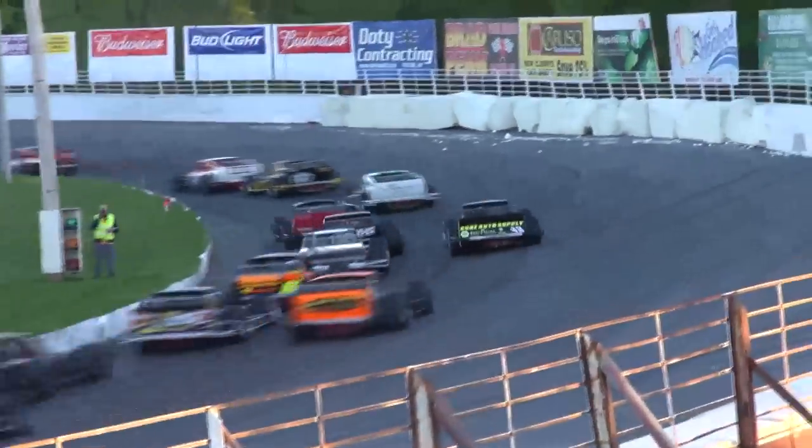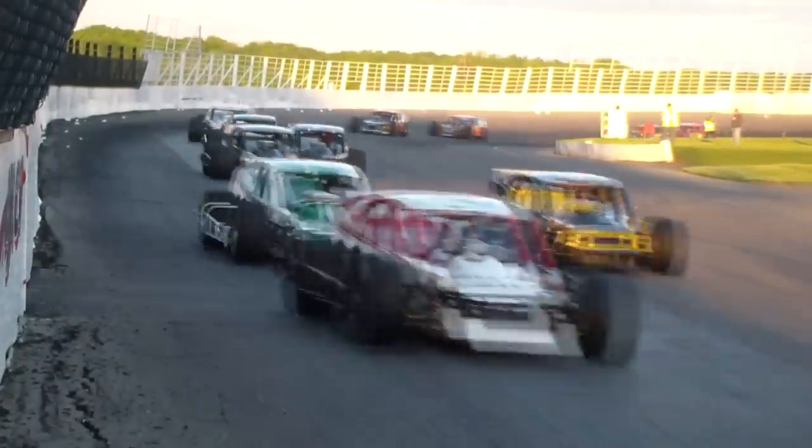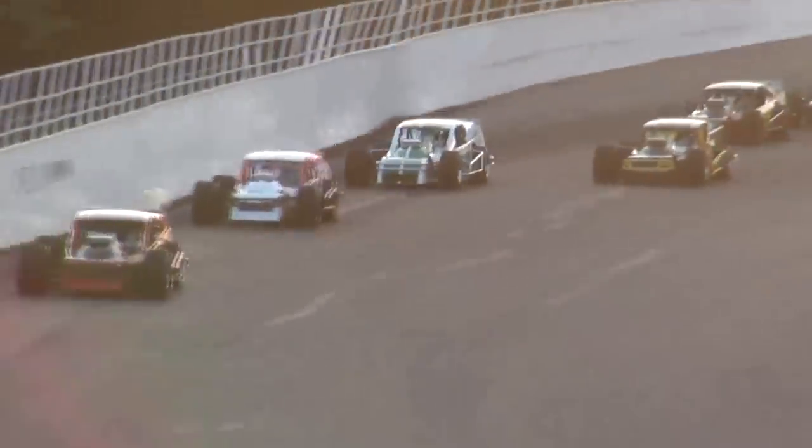And on that restart, Hirschman would blast out in front in the number 60 machine, looking for his third consecutive ROC Modified win to start the season as Hosfeld battles to the high side of the 73X of Andy Jankowiak coming out of corner number two and down the back straightaway. Hosfeld started just a touch further back in the field, now trying to chase Hirschman down.